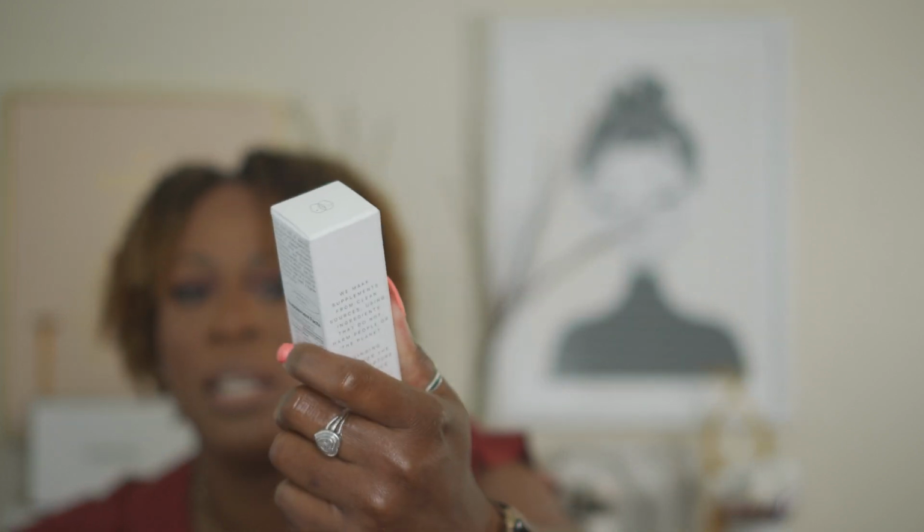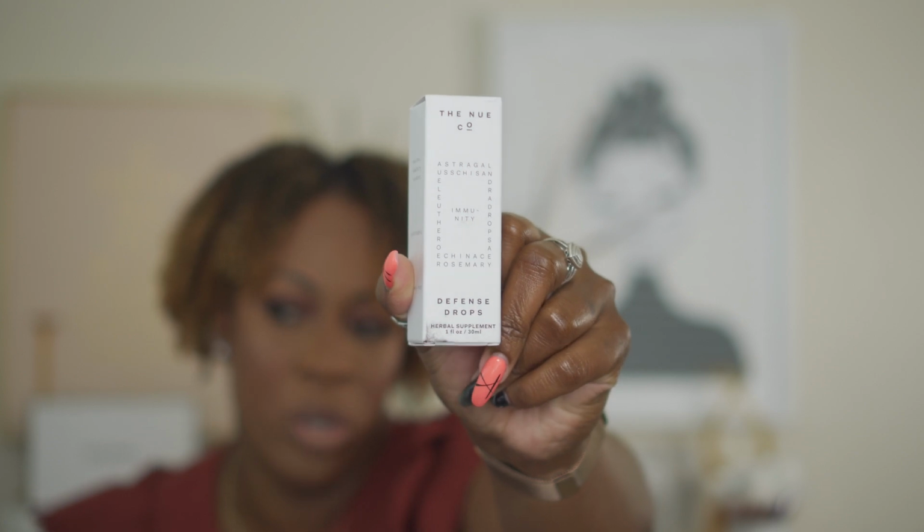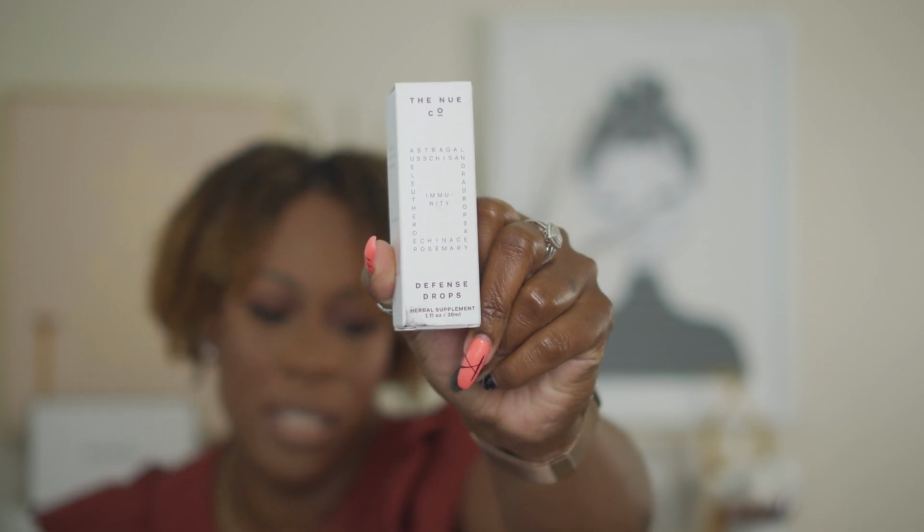Okay, so the last product in the box is something from NuCo. And I've been reading a lot about this brand, another really natural brand. And this is their Defense Drops. So this is your first line of defense against getting sick. With everything we got going on, I might need this. This one is for your immunity.